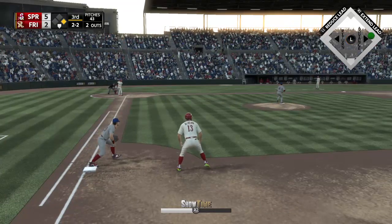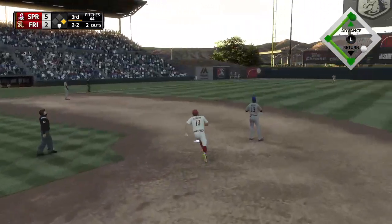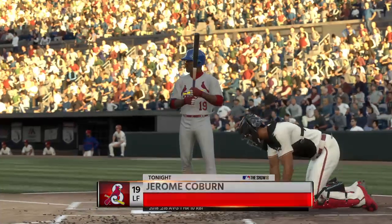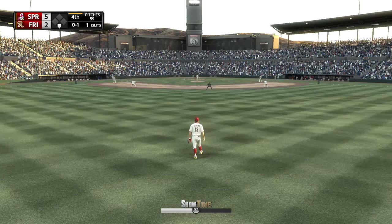Here now the 2-2. And there he goes towards second. Skied in the air to straightaway left. Coburn is under it, and he makes the catch for out number 3. So 1 run on. So the batting order turns over now, and set to go Jerome Coburn. He singled his last time up.